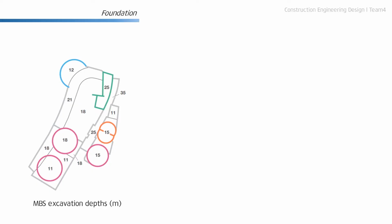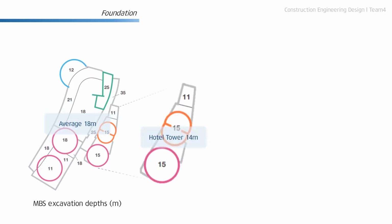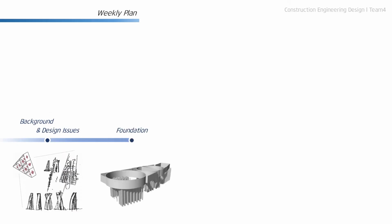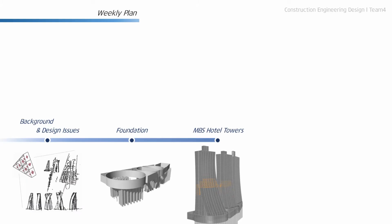This map shows the average excavation depth of Marina Bay Sands is 18 meters. The hotel's depth is 14 meters. In addition, the map showing temporary supports shows that they are not installed inside the circular diaphragm. So, we were able to solve the problem of weak soil and high water pressure and safely complete the foundation. Now, let's talk about the hotel towers.